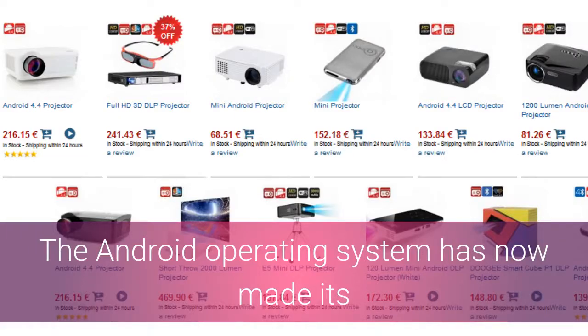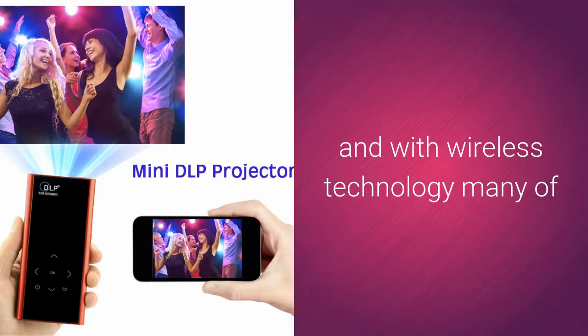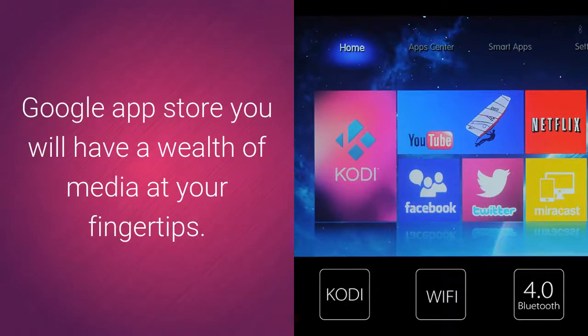Android projector. The Android operating system has now made its way to a number of multimedia projectors of all different sizes. This means that you can connect your projector directly to the internet, and with wireless technology, many of these projectors let you stream video or browse the web directly. Some will even feature the Kodi Media Player, so along with the Google App Store, you will have a wealth of media at your fingertips.